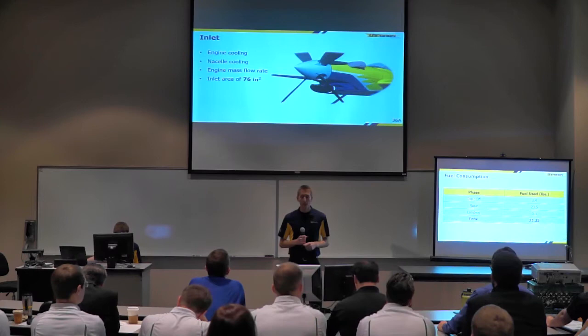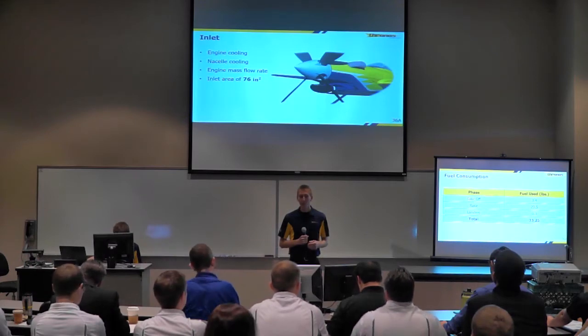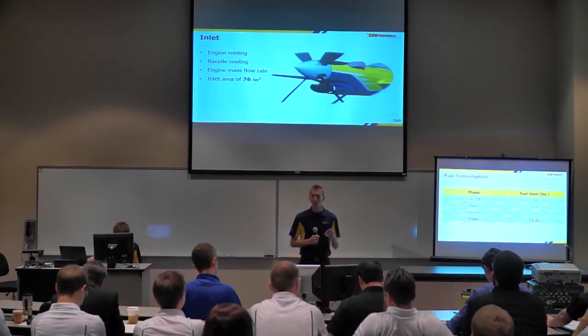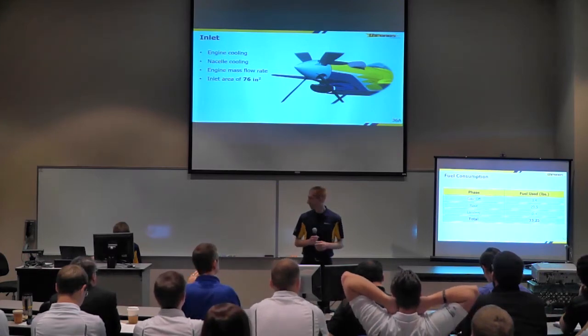On our secondary slide, we can see a fuel breakdown during our mission. We burned 33¼ pounds of fuel, with the majority of this fuel being consumed during our race phase, in which the engine is operating at a high power setting.